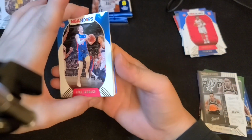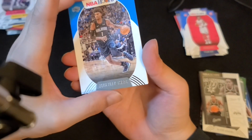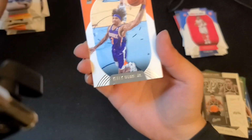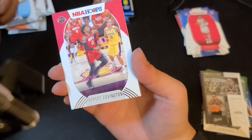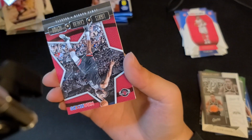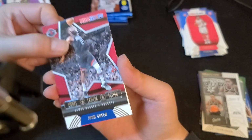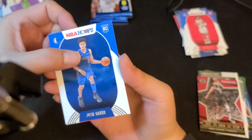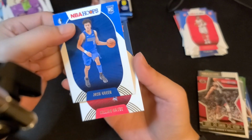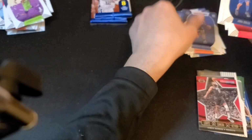See if we could pull an auto somewhere. Luke Kornet. Says one auto or one memorabilia per box. Jonathan Isaac. Kelly Oubre Jr. Robert Covington. Jarrett Culver. Lights, camera, action, James Harden. Josh Green, rookie. Killian Hayes. Let's get Mr. Edwards out here.